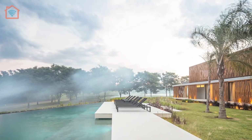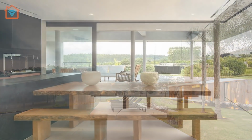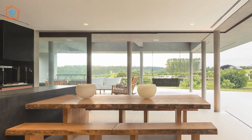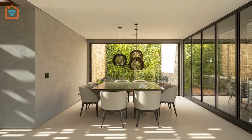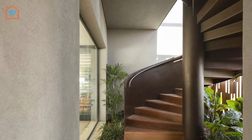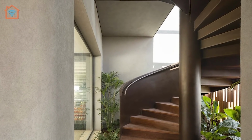The L-shaped residence is distributed in 2 blocks. In one of them, the leisure and living areas are concentrated. In the more private one, 7 bedrooms and a home theater. In the connection between the 2 volumes, the entrance, kitchen, and service area can be easily accessed.